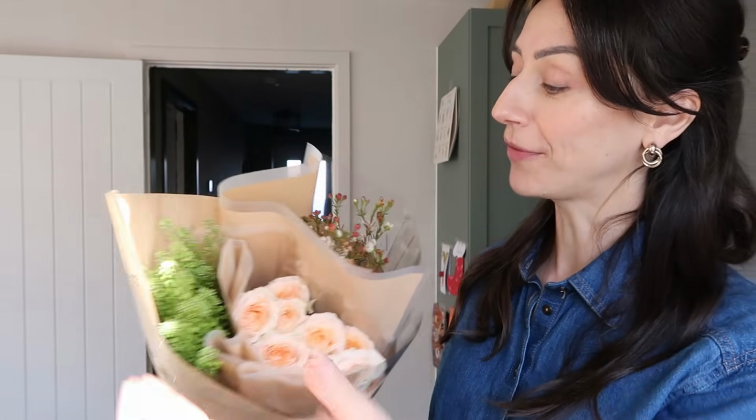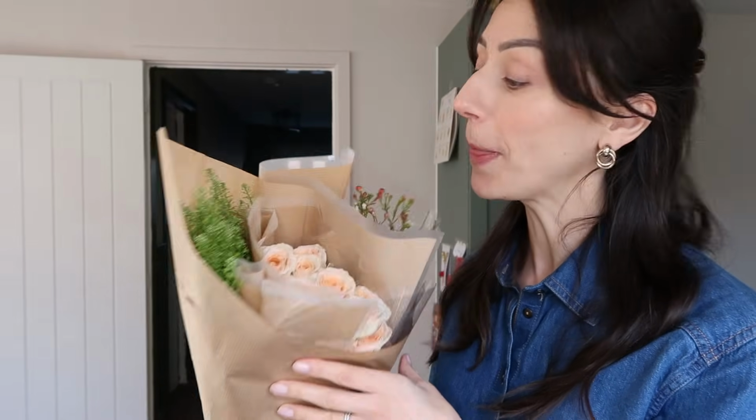And then I got a little bit of foliage, so I will put those into a vase shortly. But right now I want to clean everything, light some candles and just do a bit of lovely cosy homemaking.